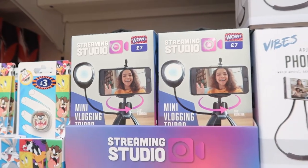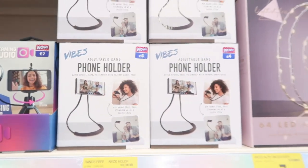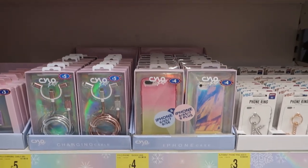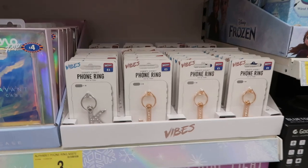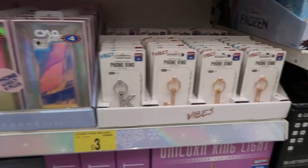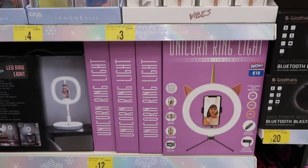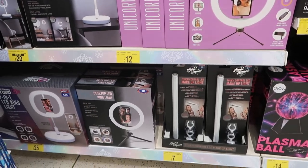And then they had some really nice techie gifts. Again, very cheap, but a good use to someone who is very into their tech. New chargers, new phone cases, new phone rings that had initials on, which I've not actually seen before, but I found the little J for my name. And then they had LED ring lights down below, and even a unicorn one, which I thought was a nice idea. So yeah, they had so many.